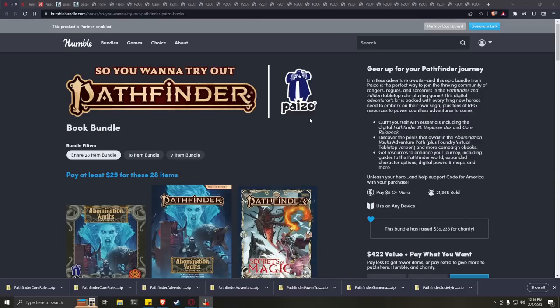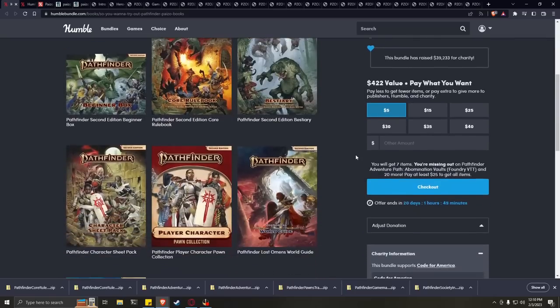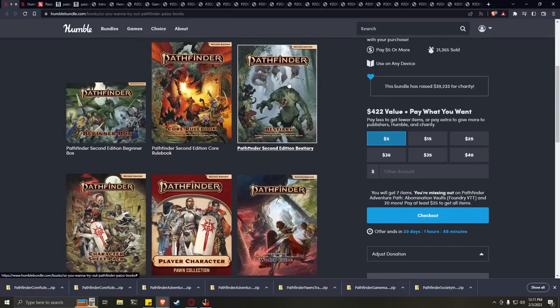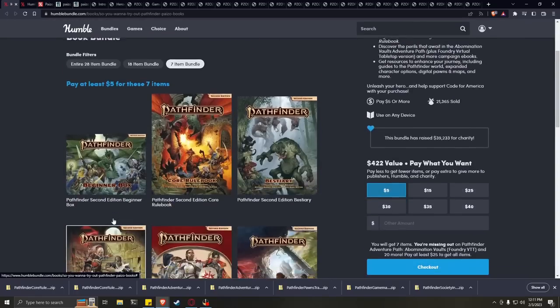If you are unfamiliar with how Humble Bundles work, usually they come in three tiers. Usually this is the cheapskate tier where they don't usually provide much. However, in this case, the 7-item bundle for $5 includes the Pathfinder 2nd Edition Beginner's Box, the full 2nd Edition Core Rulebook, and the Pathfinder 2nd Edition Bestiary, as well as a little adventure guide to the world and some pawns and a one-shot adventure module.